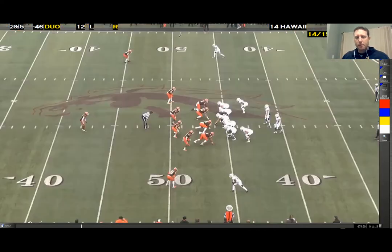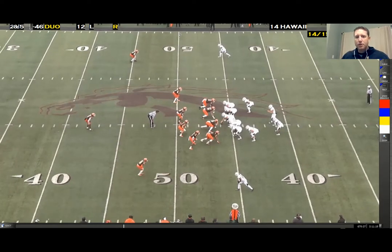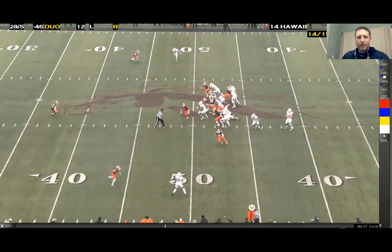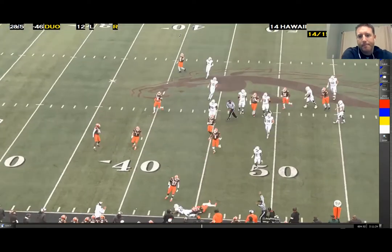Same thing, we packed the box. We got 2 tight ends in. Okay, they got an 8-man box. Great, soft corners on the outside. Let's just drop, pop, ride the mesh. Okay, get those linebackers to suck down, throw the hitch 1-on-1 to our receiver, and then let him try to go make a guy miss and take some big yardage.